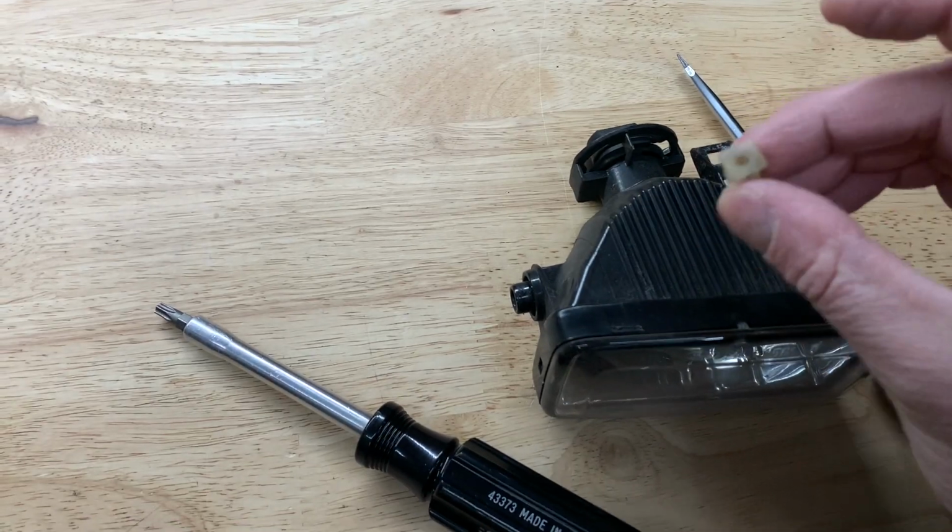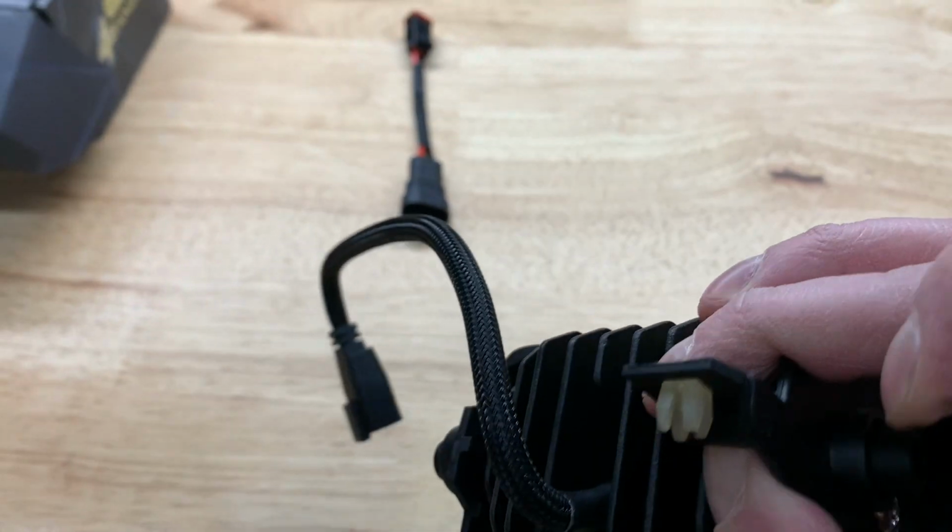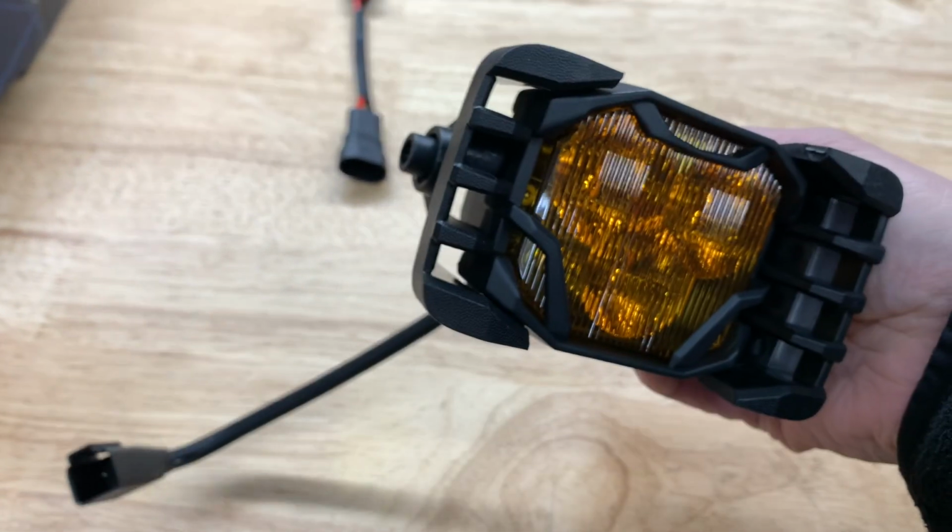There we go. I said I would show you. Here's a little plastic piece that came out of here. All you do is just pop it right in and we're good to go. All assembled, ready to go in.